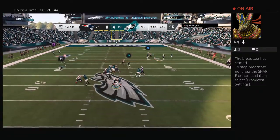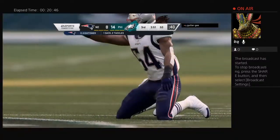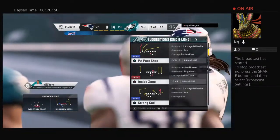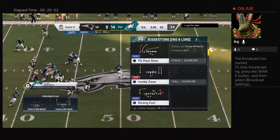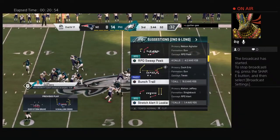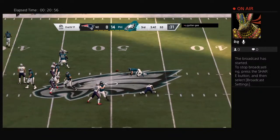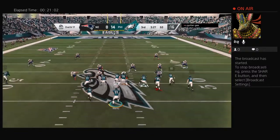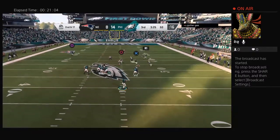Working from the gun, Wentz. Nowhere to escape, and he goes down. Dante Hightower coming in for the sack from his linebacker spot. And plays like that really hurt play calling. They had a really nice gain on the previous play, but gave about half the yardage back on the sack. Excellent pressure up front. Nowhere to go with the football. Down he goes.